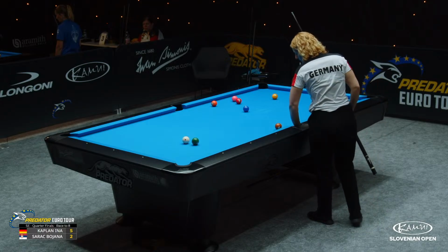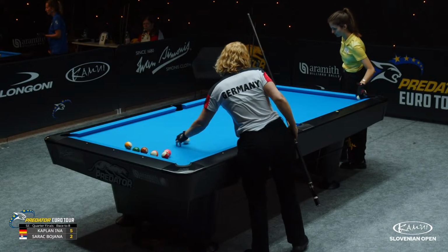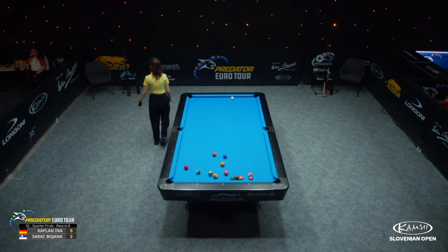And Ina pots the 8 once again. Solid stuff by the German. 6-2 up, gets the break. He's got the chance here to run out this match. Very, very solid indeed.